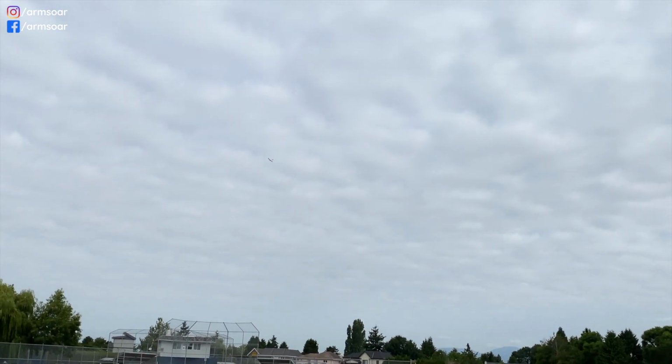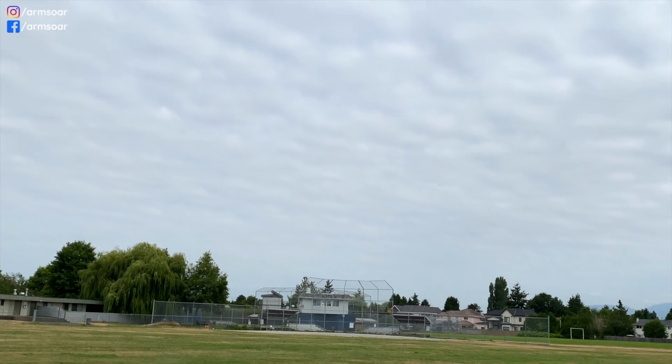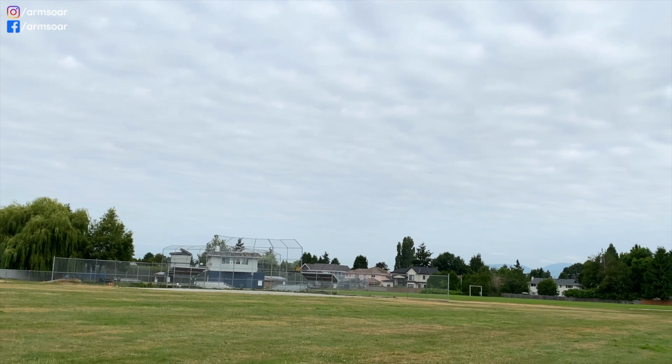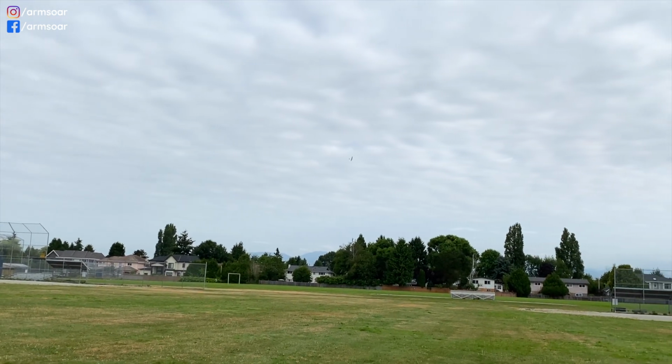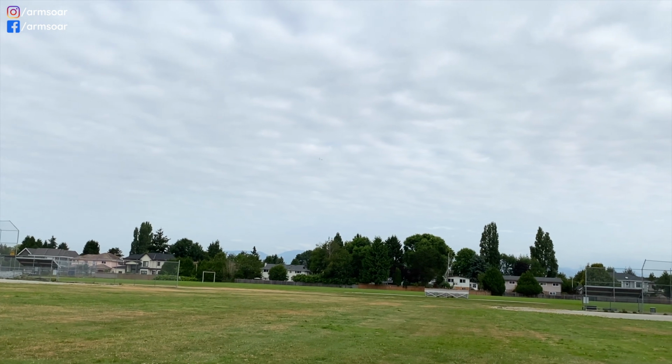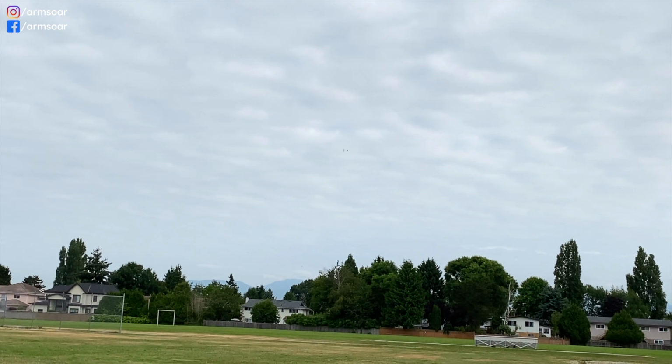Come on, you're there somewhere. Wow, it's sinking bad. It's sinking bad. Let's move out of that spot. Oh, there we go. There we go. Took a couple tries, but we found it, guys.